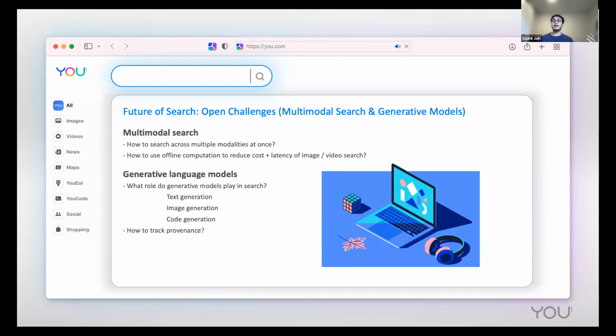So embeddings and the semantic search approaches that we described earlier, in theory, can play a really important role here, although we would need to effectively embed different modalities into the same vector space, and that can be pretty expensive. So thinking of cost again, how do we best use offline computation to approximate some of this?